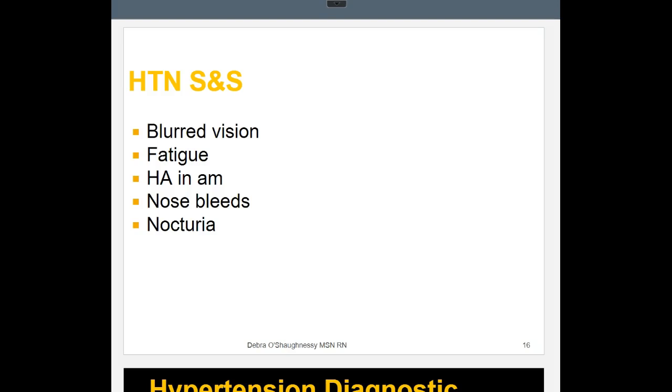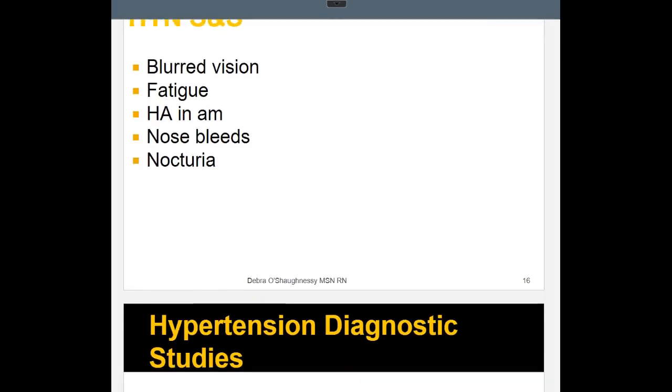That's why when we talked about some of the problems with the upper airways, we really always want to look at nosebleeds, because sometimes it is just from irritation or dry mucosa, but a lot of times it is a red flag or a warning sign that someone may be developing or has already hypertension.